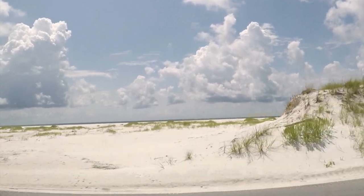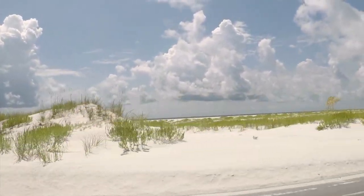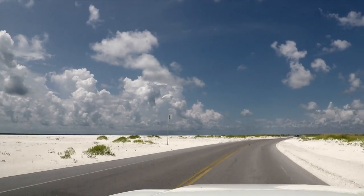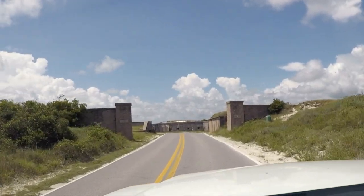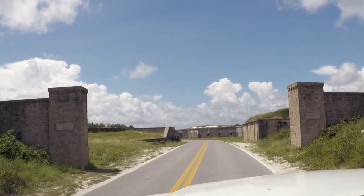This is the way it all looked back in the day. A lot of sand. At the end of the road, and here's the fort. Fort Pickens, 1834.